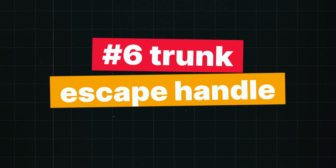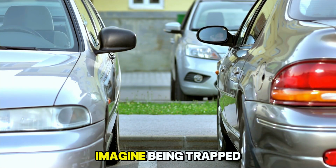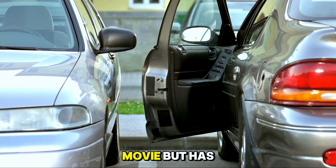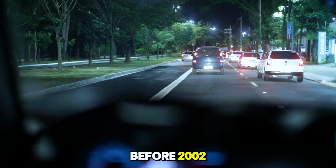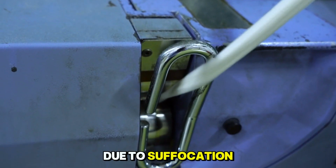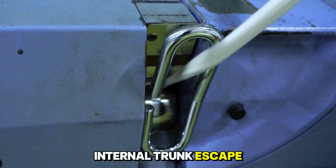6. Trunk escape handle. It might sound unusual, but this is one of the most critical safety features few notice. Imagine being trapped in your car's trunk, a scenario that seems like something out of a movie, but has happened, especially with kids or unexpected emergencies. Before 2002, dozens of deaths occurred yearly from people trapped in trunks due to suffocation or heat stroke. Since then, U.S. law has required all passenger cars to have an internal trunk escape handle.